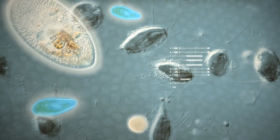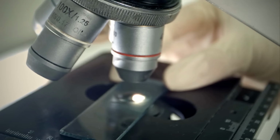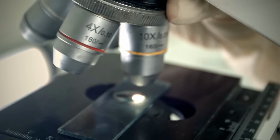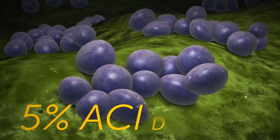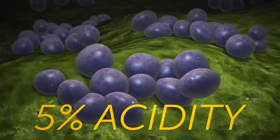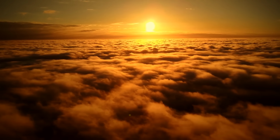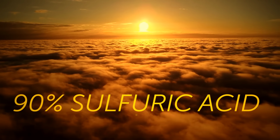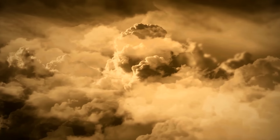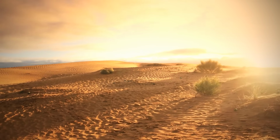But even if this gas was created by some mysterious organisms, it would be a big question how they survived on Venus. On our planet, some microbes can thrive in environments with an acidity of 5%, but no more. On Venus, though, clouds are almost entirely made of acid, containing more than 90% of sulfuric acid. The Venusian atmosphere is also 50 times as dry as the driest place on our home planet.